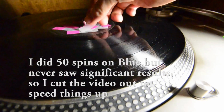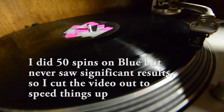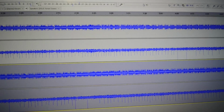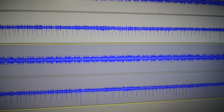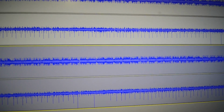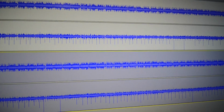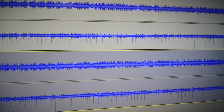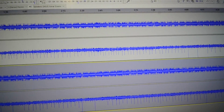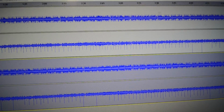Okay, spin number 20. Let's see how this goes. More clicking. Okay, here's spin 20 on the Crosley versus spin 15. I honestly don't see a huge difference here. Spin 15's on the bottom, spin 20's on the top. I don't think the pops are really any more frequent, and I didn't really notice any real audio degradation. I'm going to push it a little bit, so the next time I'm going to compare is going to be at spin 30 on both.